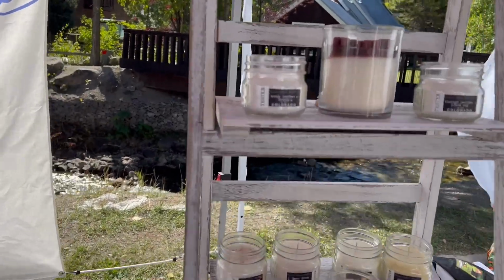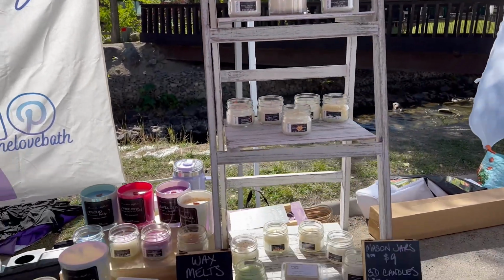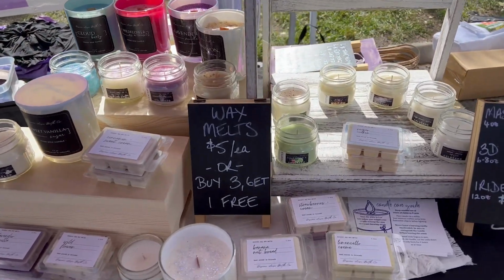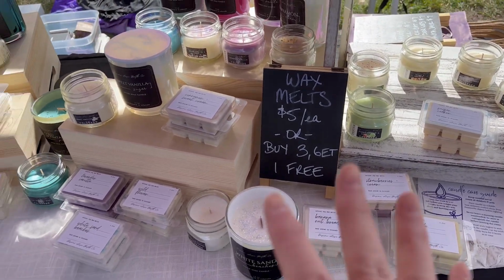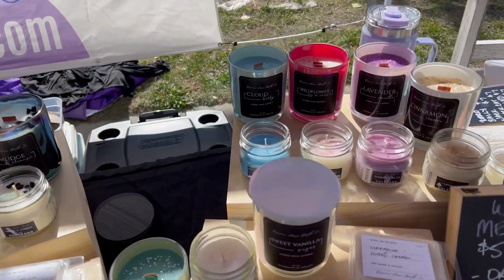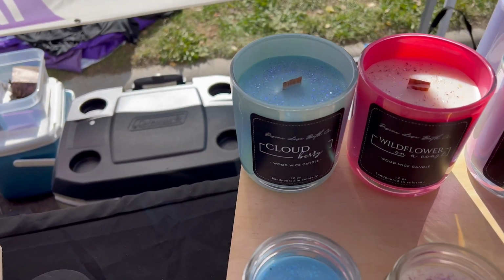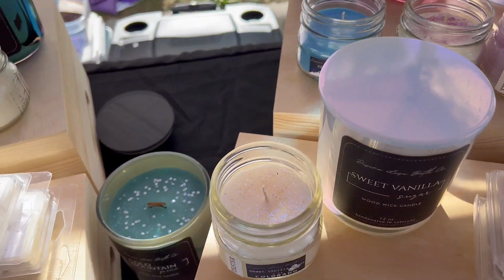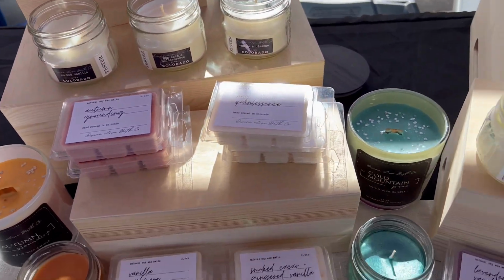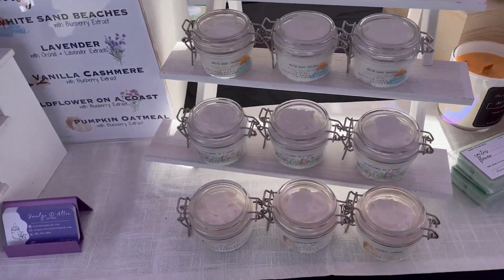Here are my candles. I tried to light a candle. It keeps going out. It's very breezy here today. And then I've kind of got the mason jars mixed in with the wax melts and the iridescent candles. This new Cloudberry one I just made this week. There's the smudge candle.